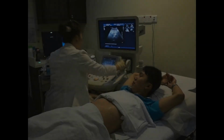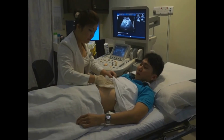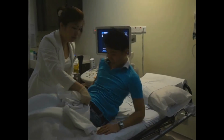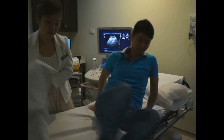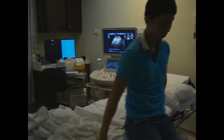After the scan, the sonographer will give you paper towels to wipe off the gel on the skin. You may eat and resume normal daily activities. The scan report will be reviewed by your requesting doctor at your next appointment.